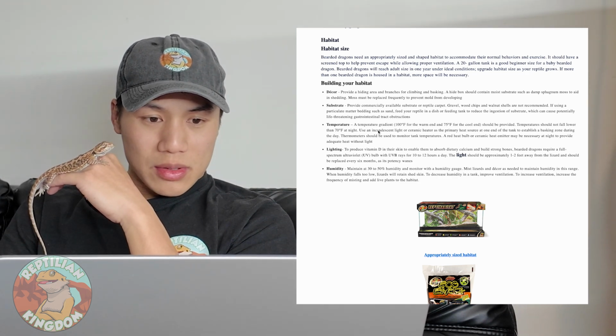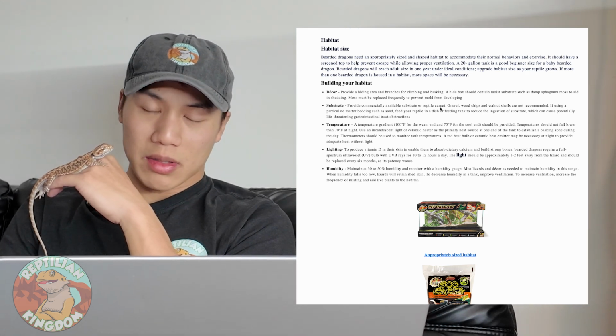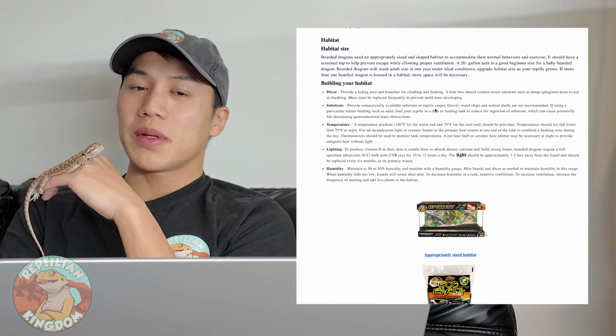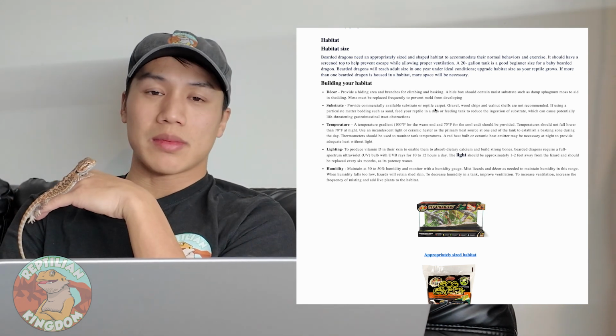Let's see, substrate. Provide commercially available substrate or reptile carpet. Reptile carpet is a big no-no. Like I said, when I started off with Charizard, she had a reptile carpet, which looks nice, but it's not good. Because you gotta think about it. When your bearded dragon poops on the carpet, what happens? Even if you pick it up right away, immediately, that's bacteria. Bacteria is gonna constantly build up on that carpet, causing potential sickness, yellow fungus, to your bearded dragon.